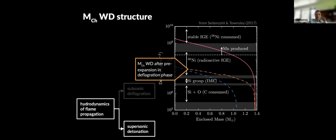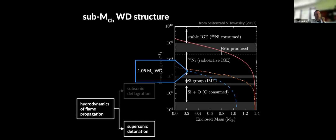Now, the next logical step discussing multi-D explosion models would be to switch to delayed detonations of Chandrasekhar mass white dwarfs. We're working on some new models, but there's nothing to report yet. So therefore, I will skip this and rather switch to sub-Chandrasekhar mass explosion models. Now, these sub-Chandrasekhar mass white dwarfs are, of course, less compact, and therefore, even a detonation can produce intermediate mass elements, in principle producing objects that could look like normal Type Ia supernovae.